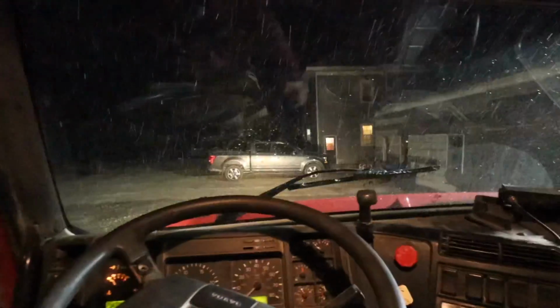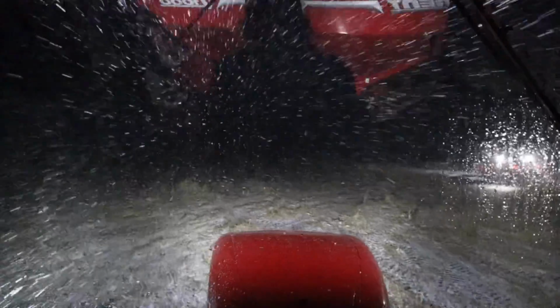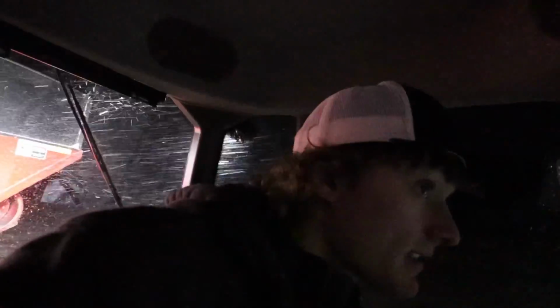Now it is starting to snow, and I am playing truck driver. Hey, Parker. Wow, we already got some snow on the ground. Don't know how well you guys can see this. The ground has turned to nothing but white. We're calling her a night.